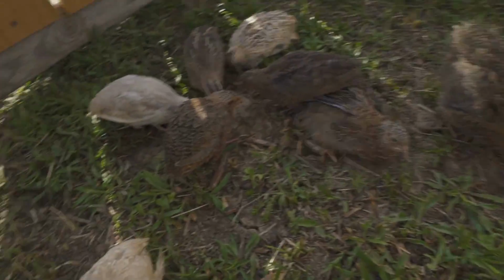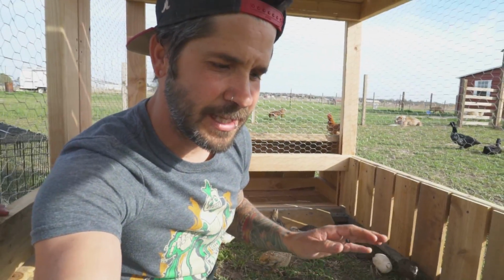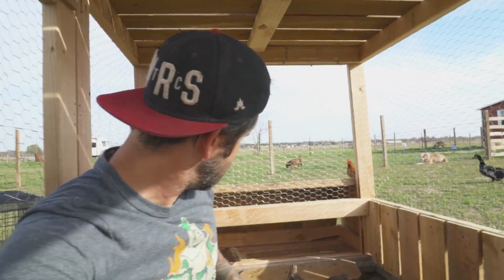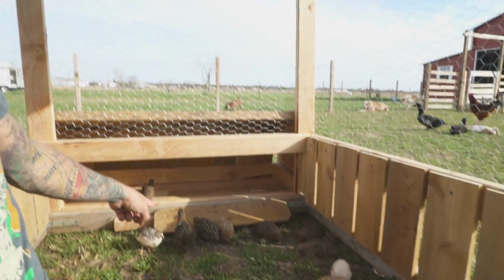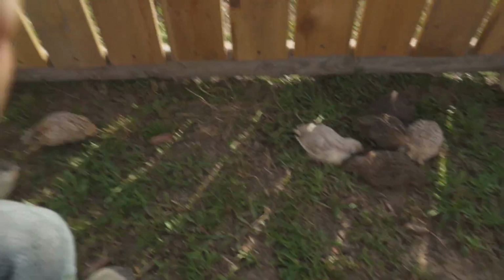So look at them, already eating bugs. Guys, living the dream. This is why we did this. They've never done this before. And look, they're climbing up in there like no big deal. This makes me truly happy, that sound of happiness. Look at them, they're flying and digging.